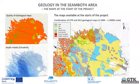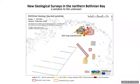But when you look closer, it's different. So in the SEAmBOTH-project, we had some priority areas that we wanted to look closer at. In these areas, we went and did surveys and got all the information needed to make maps. Some of them are already in this EMODnet portal, and on the Swedish side, we're still waiting for final permissions and so on.